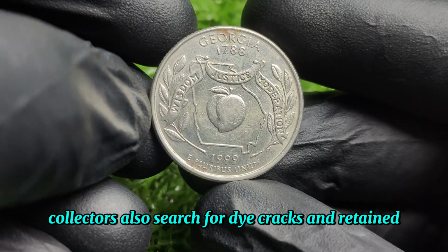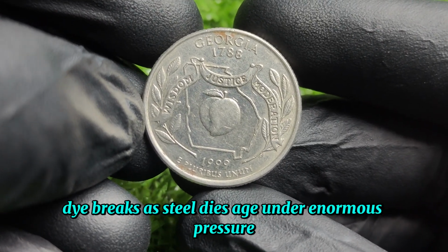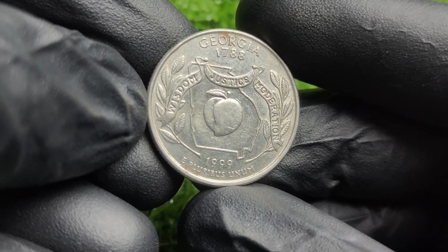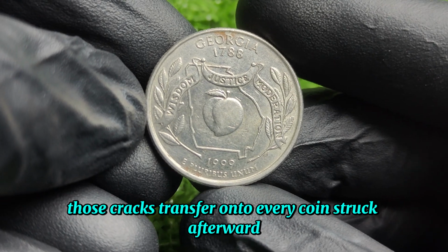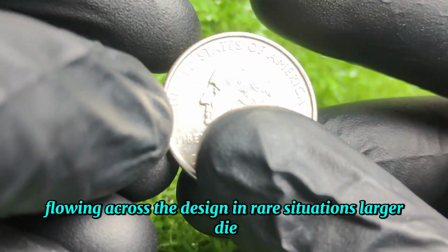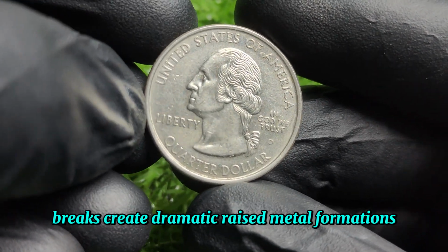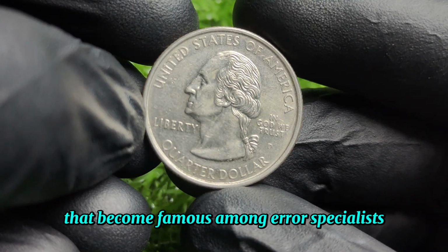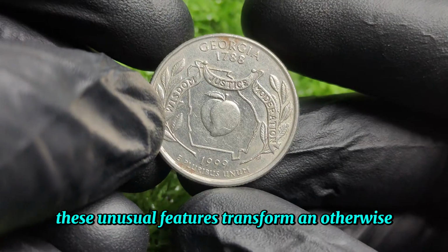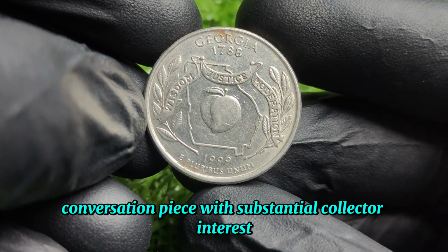Collectors also search for die cracks and retained die breaks. As steel dies age under enormous pressure, tiny fractures begin forming across their surfaces. Those cracks transfer onto every coin struck afterward, creating raised lines that appear almost like tiny rivers flowing across the design. In rare situations, larger die breaks create dramatic raised metal formations that become famous among error specialists. These unusual features transform an otherwise ordinary quarter into an exciting conversation piece with substantial collector interest.